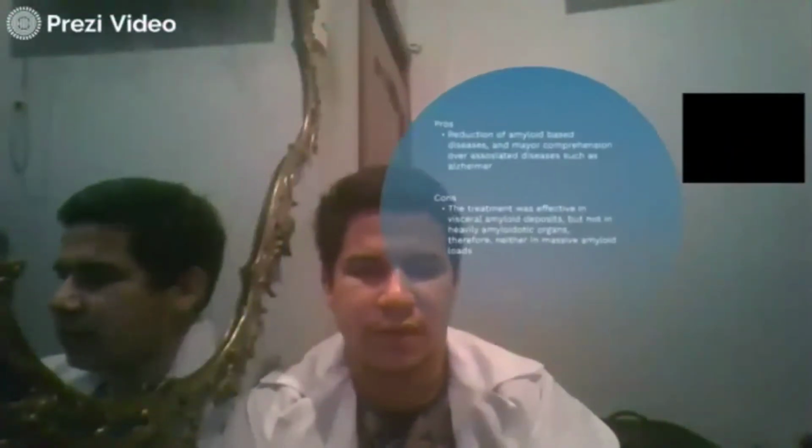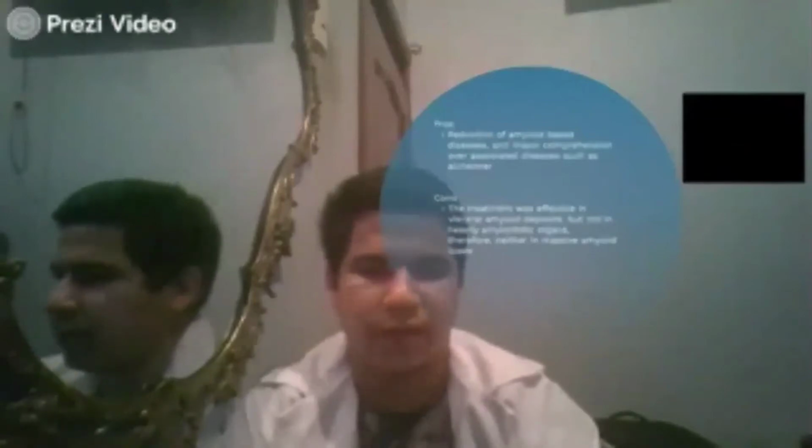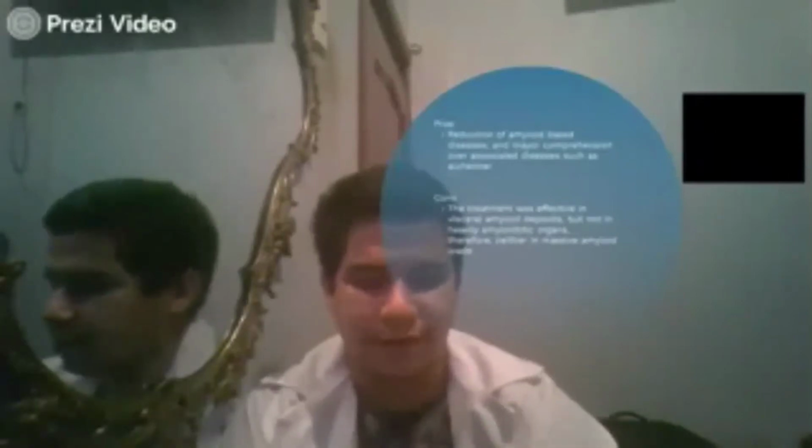Pros and cons. Pros: reduction of amyloid-based disease and major compression over associated disease such as Alzheimer's. Cons: the treatment was effective in the visceral amyloid deposits, but not in heavily amyloid organs. Therefore, neither in massive amyloid loads.